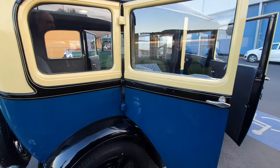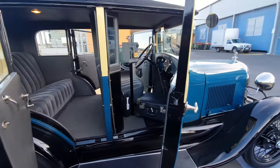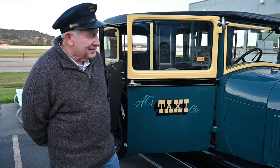All right. So, well, it looks very impressive. We've got a lot of cars here. We're going to go through some of the other cars too. Thanks for showing your car, and we'll continue on. Pleasure. Thank you very much.